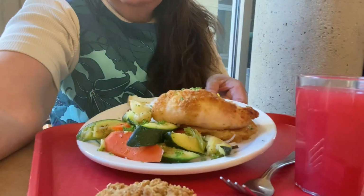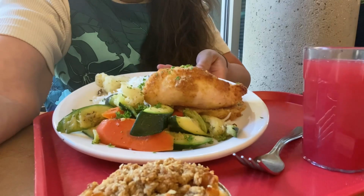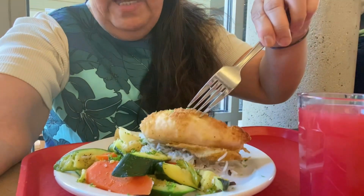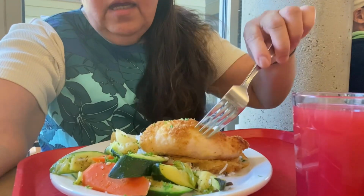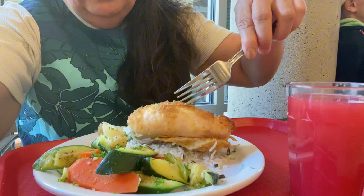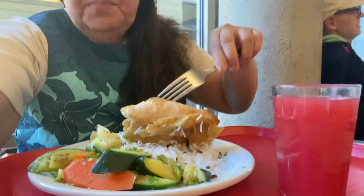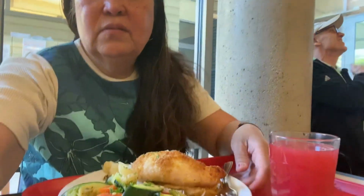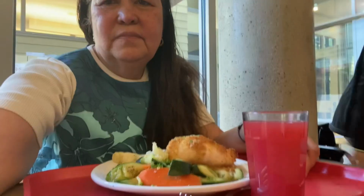So yummy, and I love this cordon bleu. Cordon bleu, usually they bake the breast and they put ham inside. There is a ham inside this. You see the big breast, and they have a ham inside. So yummy.